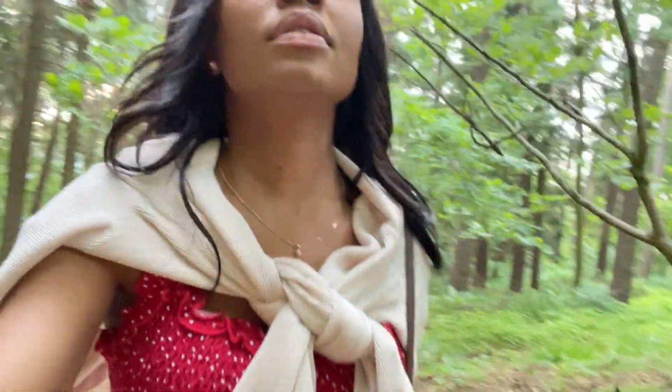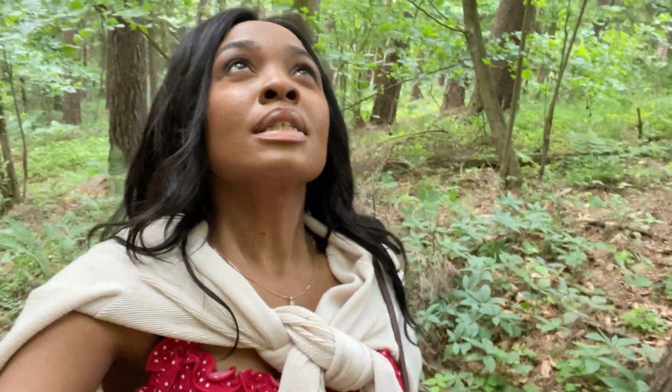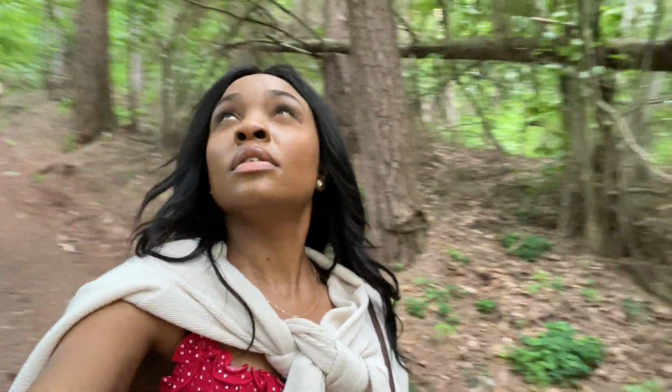So yeah, but it's really nice and peaceful. Really nice and peaceful out here, guys, and so calming. I love the forest.